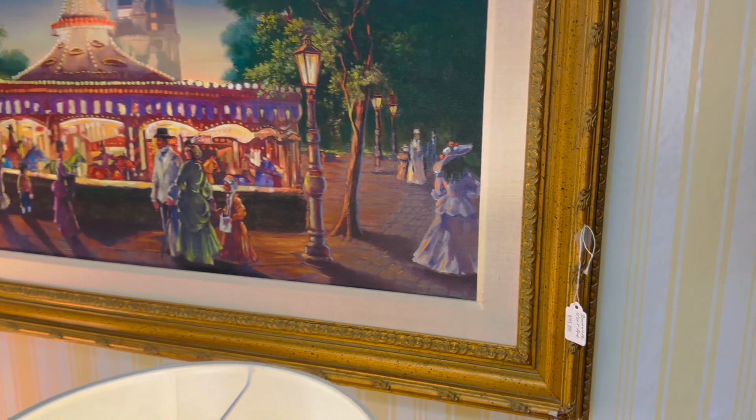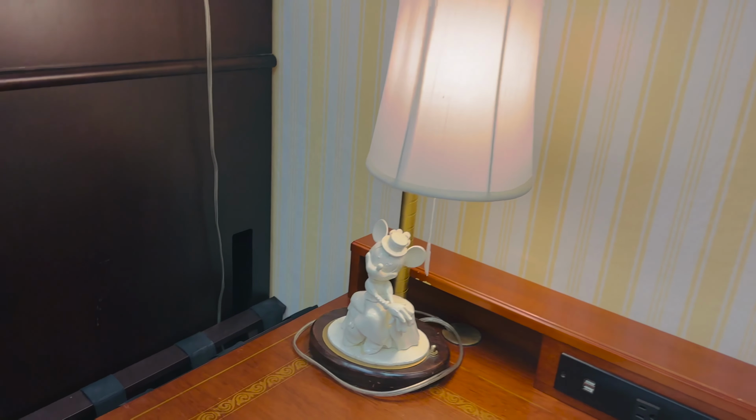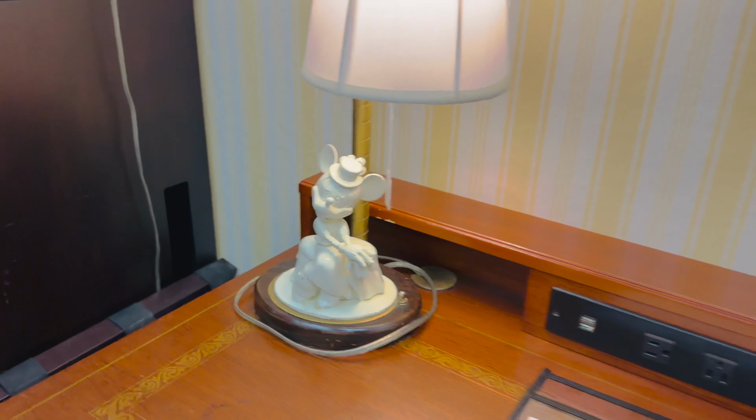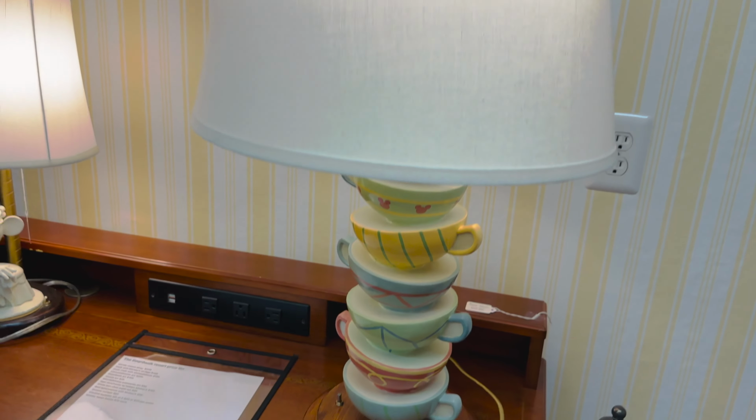$295. That's not really too bad for that. That was in Grand Floridian. I remember it. Look at the little lamp or the light. That is awesome. Oh, I like the teacup one. How cool is the teacup one?